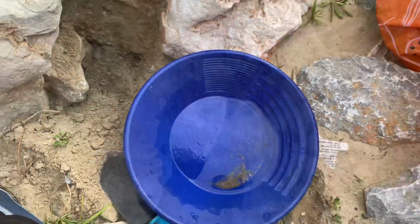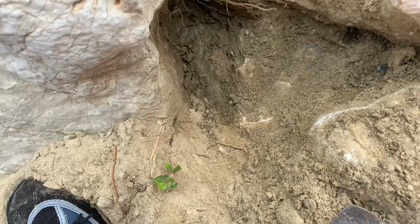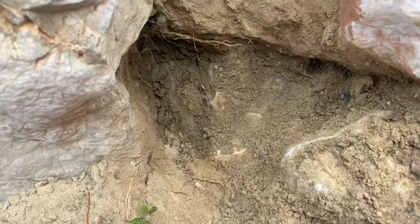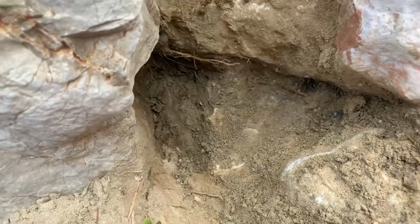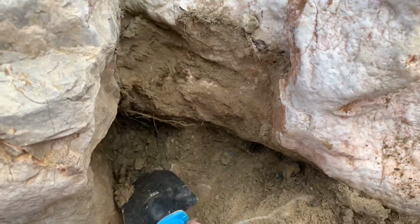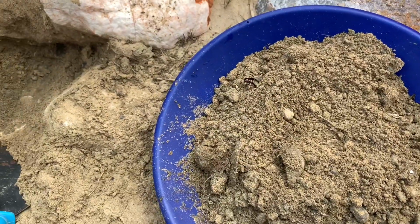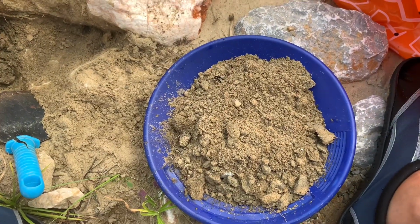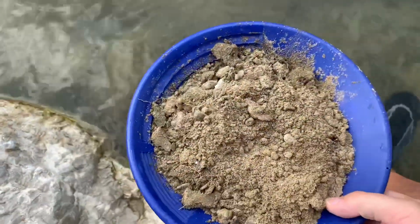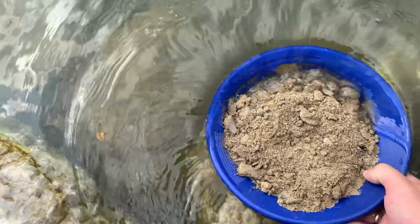It's a good start. So I've removed the big rock that was in there. There's some clay looking material. It's really hard packed. Tough to get through with my shovel and little scoop. So I have a lot of that material in this pan, leaving my second pan. I'm going to pan it out now and I'll show you guys what's the result. So here's a little bit of access point to the river, still close to the bridge, where I can reach the water to do some panning.